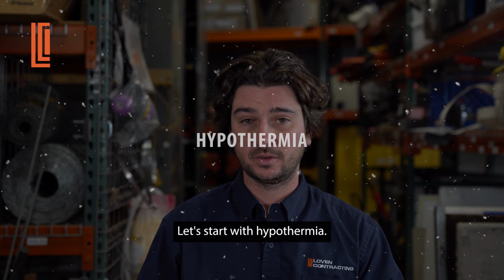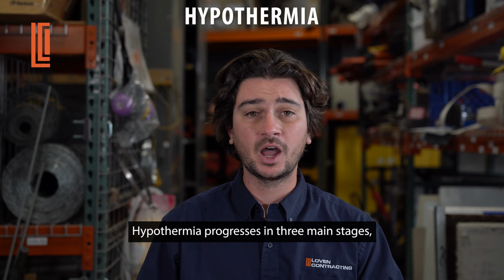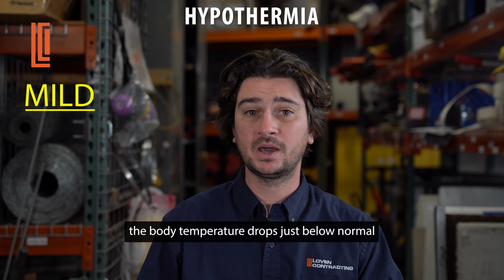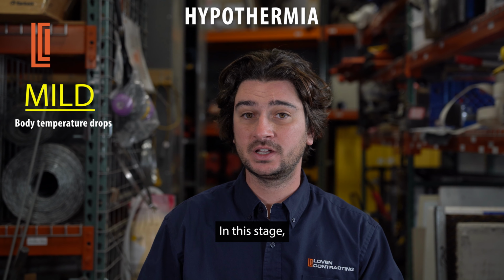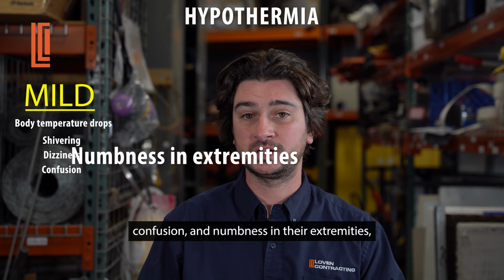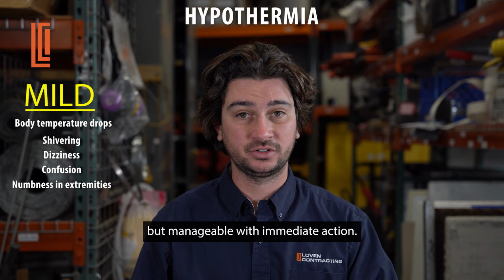Let's start with hypothermia. This is when your body loses heat faster than it can produce it. Hypothermia progresses in three main stages, each with increasing severity. In the mild stage, the body temperature drops just below normal, from your body base temperature of 98.6 degrees to between 95 and 90 degrees. In this stage, people may experience shivering, dizziness, confusion, and numbness in their extremities. At this stage, the symptoms are serious but manageable with immediate action.